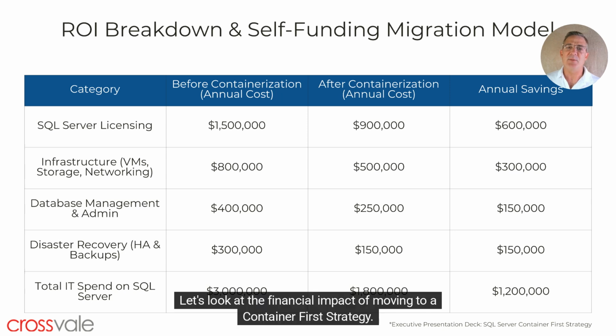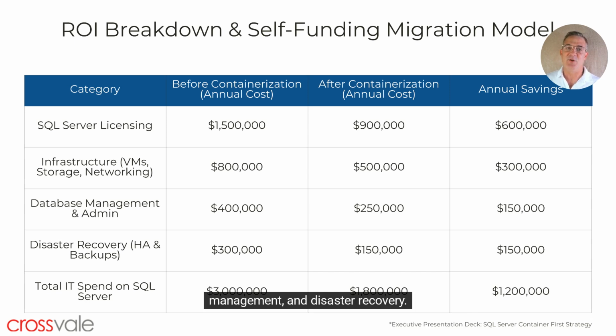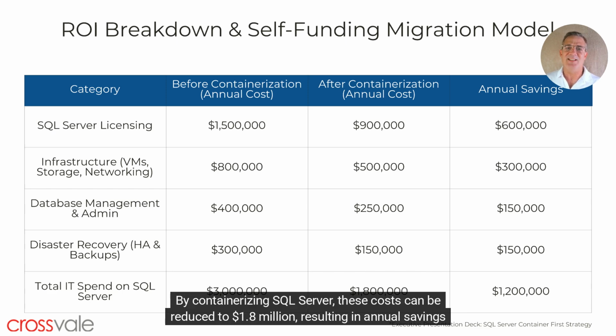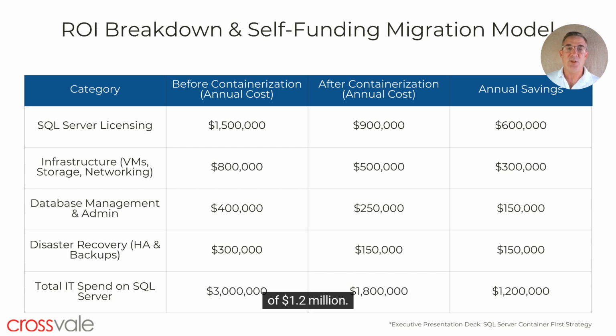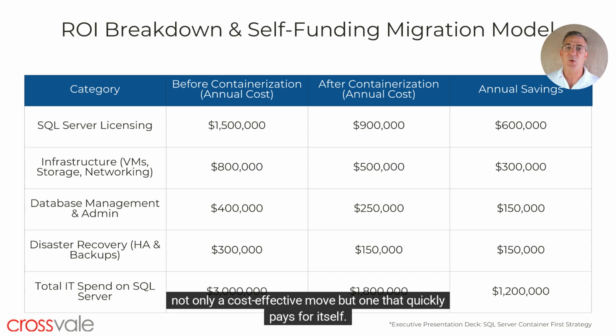Let's look at the financial impact of moving to a container-first strategy. Before containerization, a company might spend around $3 million annually on SQL Server licensing, infrastructure management, and disaster recovery. By containerizing SQL Server, these costs can be reduced to $1.8 million, resulting in annual savings of $1.2 million. The biggest savings come from licensing costs, infrastructure, and disaster recovery, making the transition to containers not only a cost-effective move, but one that quickly pays for itself.